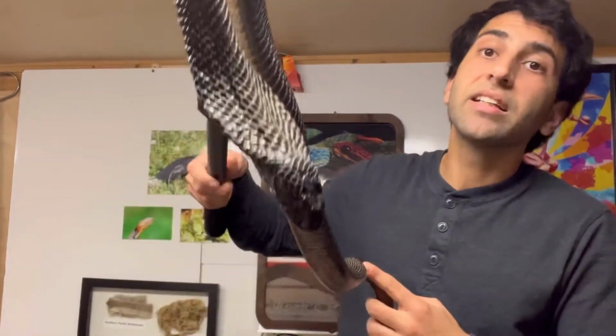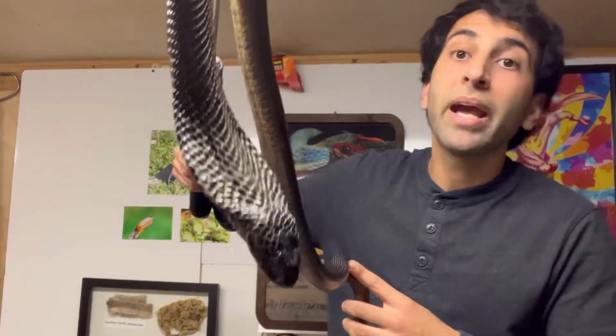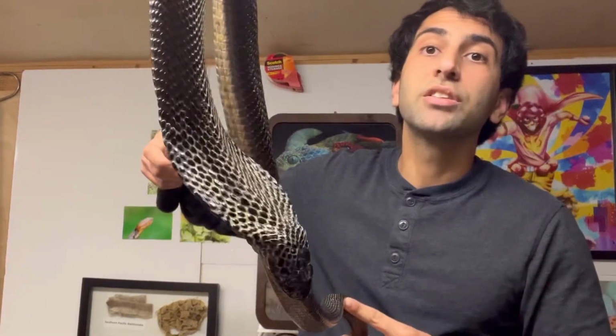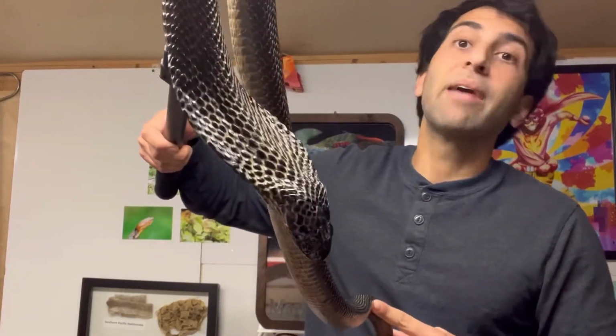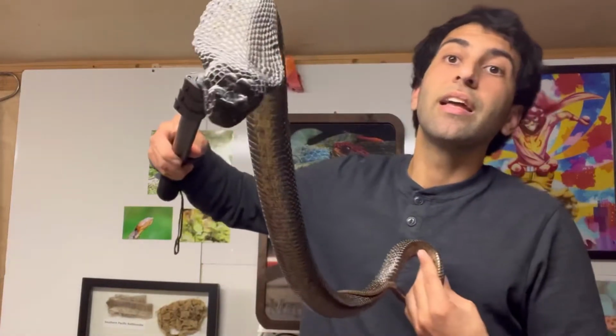Now, their diet consists of a variety of different things: mammals, birds, lizards, amphibians, lots of different things. They're predators as well: coyotes, bobcats, birds of prey, other bird species.